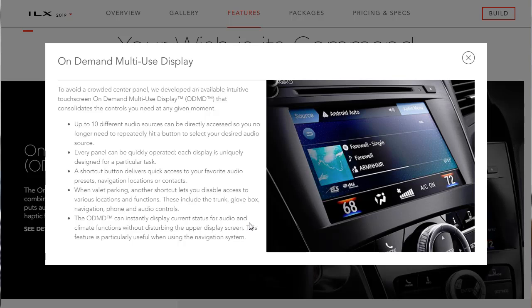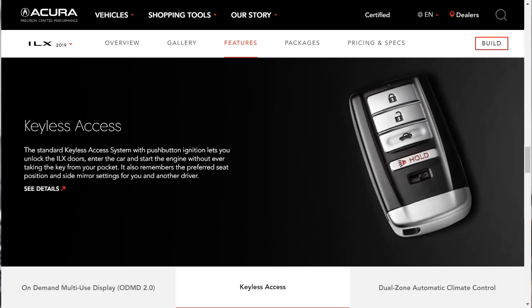The ODMD, that's the on-demand multi-use display, can instantly display current status for audio and climate functions without disturbing the upper display screen. This feature is particularly useful when using the navigation system. Nice. Here they're talking about keyless access.